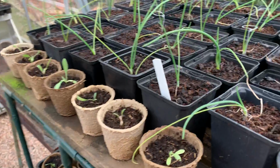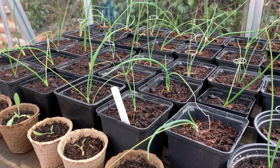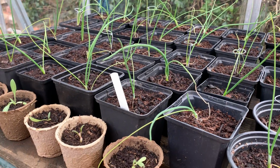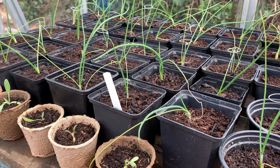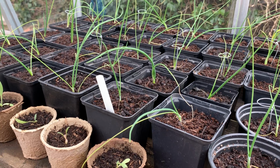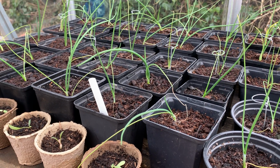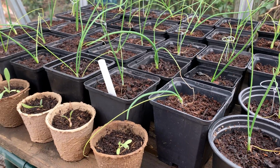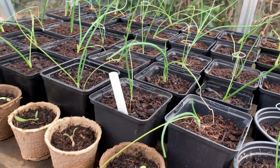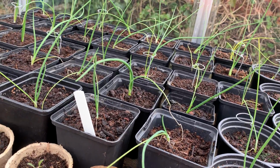These onions are well ahead. Just have to get the warmer weather and I can get them out. Some of them are about ready to go out, some of them are not, but they'll survive once they're in the ground. I'll stick a bit of fleece on them or something. That'll keep them going. Some more plants here. They're looking not too bad.